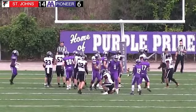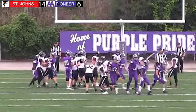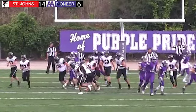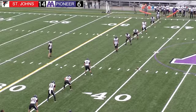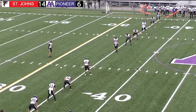So the Pioneer offense will get right back on the field. We're hoping maybe this will make the St. John's defense a little more tired. They didn't get much of a rest on that sideline. And Miller should be a little gassed, so we'll see what that does to his running. As he just had an 89-yard run. I can do math, I swear. 89-yard run.